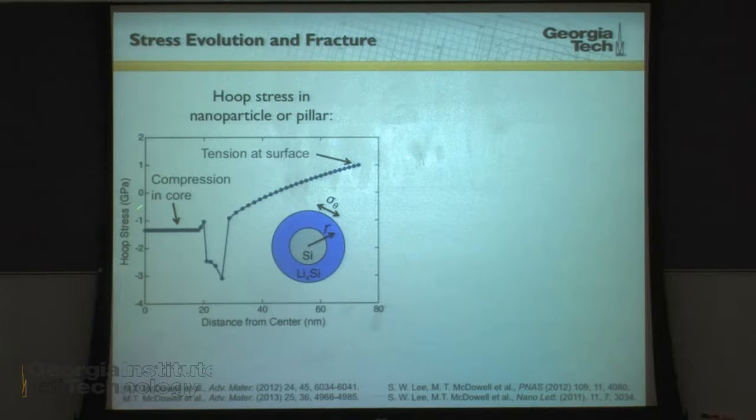If we look at the stress across this particle, starting at the middle, going to the surface, we can see that it's fairly large, first of all. So we have gigapascal level hoop stresses. This is much larger than you'd normally find in a chemical reaction. And you can see in the core we have compressed stress, so we have pressure in the core. We move out to the surface, we have this big drop here, which I'll talk about later.